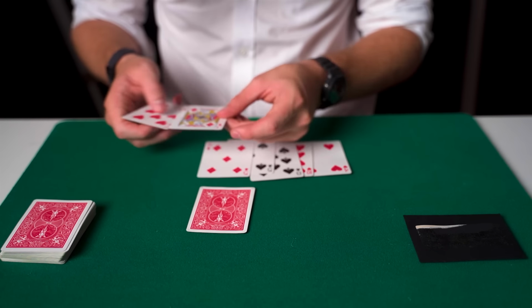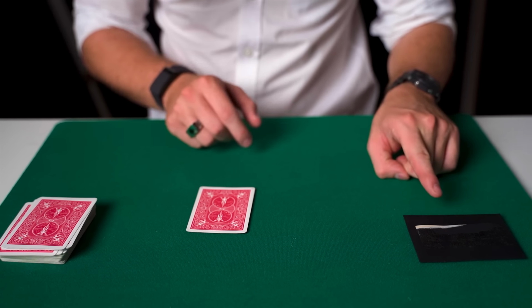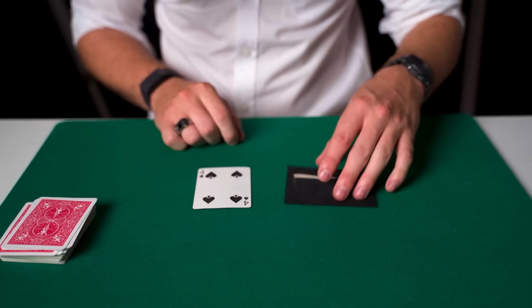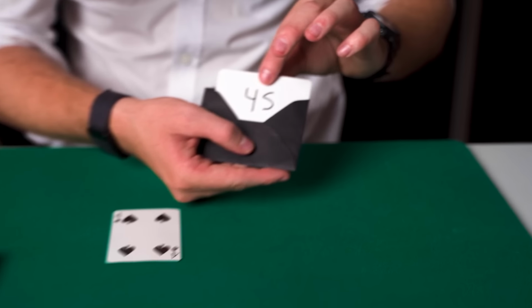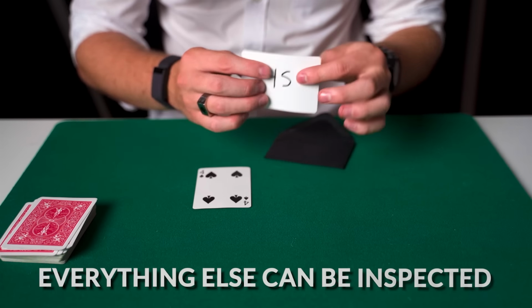Had the spectator chosen any of these other cards, it would have been completely different, but the spectator chose the 4 of spades, and the magician predicted the 4 of spades. That is the only card in the envelope, and everything else can be inspected.